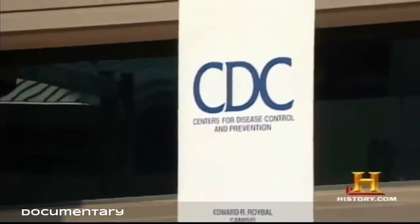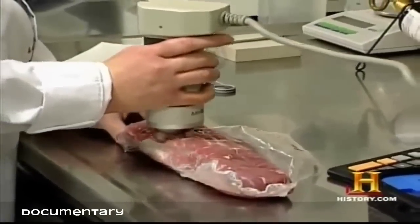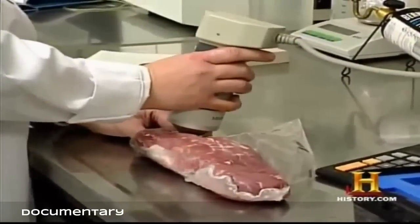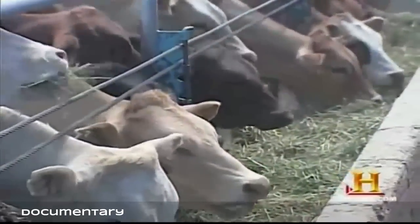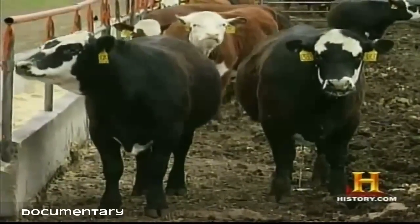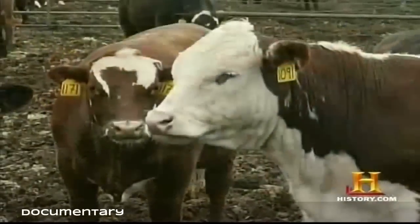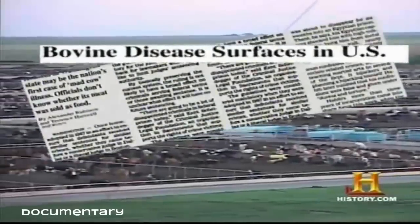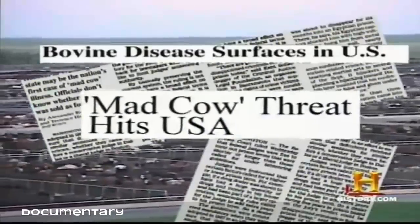The Centers for Disease Control and Prevention recently announced significant declines in illnesses caused by E. coli, Salmonella, and Campylobacter. But even as sanitation has improved, a new menace has emerged that threatens the worldwide beef supply. In December 2003, the U.S. Department of Agriculture announced that an adult cow in Washington state tested positive for bovine spongiform encephalopathy, also known as BSE, or mad cow disease.